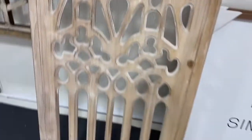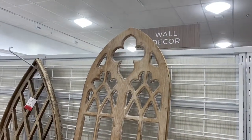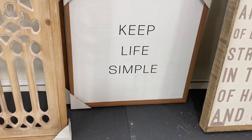Tell me that is not gorgeous. Look at it. I'm going to scan that for you. That's from the bottom all the way to the top. Gorgeous. There's no price on it. I would have to get somebody to get me a price. This one says keep life simple, and that's $29.99. Isn't that a beautiful wall decor piece?